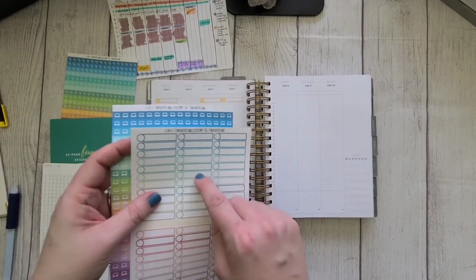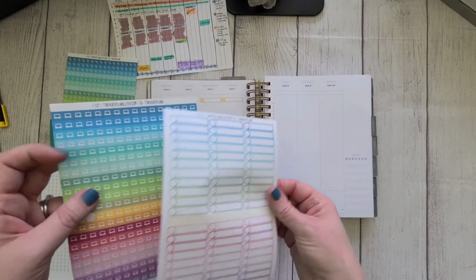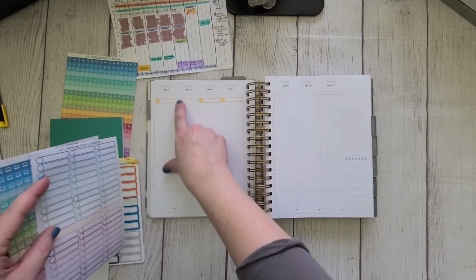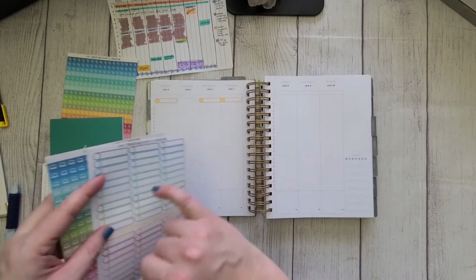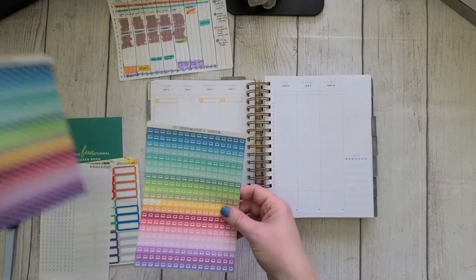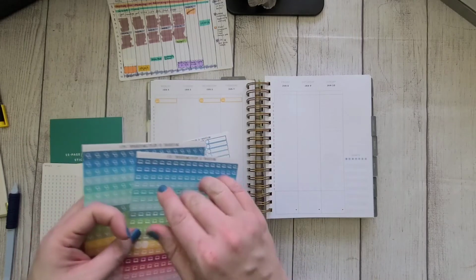Tiny Kate Plans is a new shop to me, but when I saw these on Etsy, I thought they were such a clever idea. She's got several different types of boxes, and then the circles are left blank, so you can order tons of little icons.